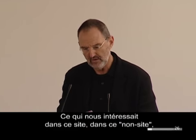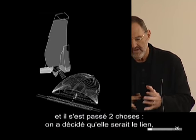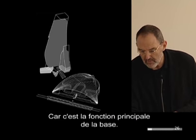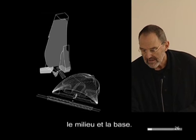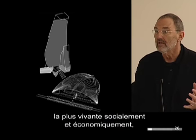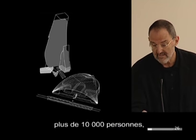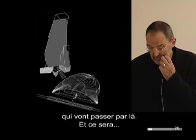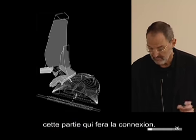But what we're interested in doing in this site, or this non-site, was the placing of the building, and two things took place. One, establishing it as a linkage and a connective tissue, because that's really the first thing that a building can do from the lower part. I'm going to talk about the building, and in classical terms, it's going to have a top and a middle and a base. Well, the lower part of the building is the most active, the most socially vibrant and most economically vibrant, and it has all the connectivity, because as you know, there's 10,000 plus people. That's going to generate probably 15,000 with visitors that are coming through here. And it's going to be this piece that's going to make that connection.